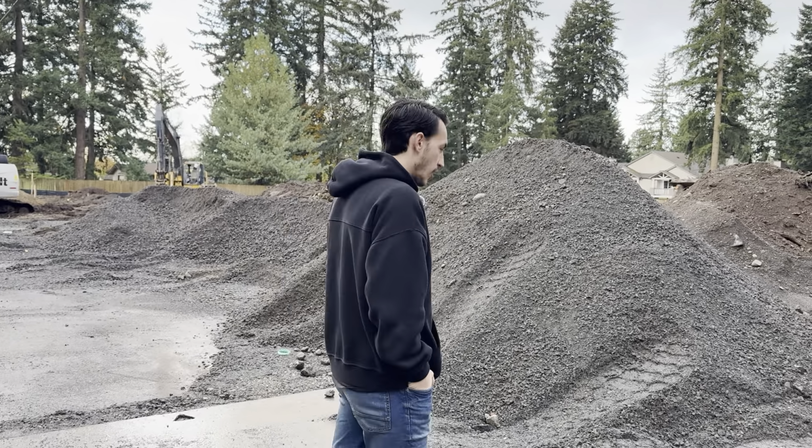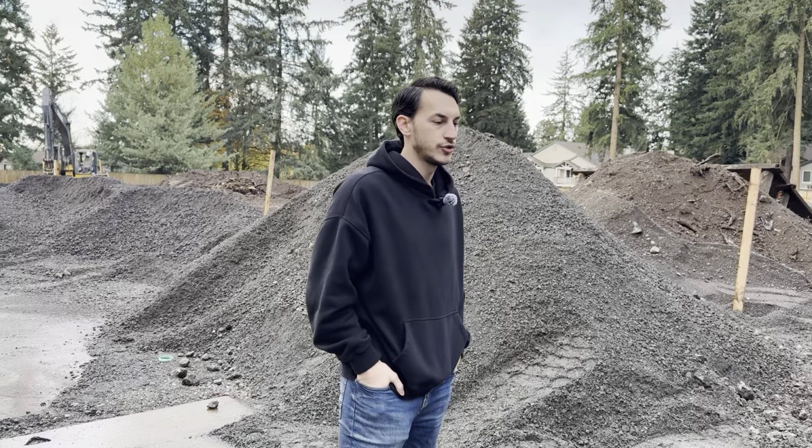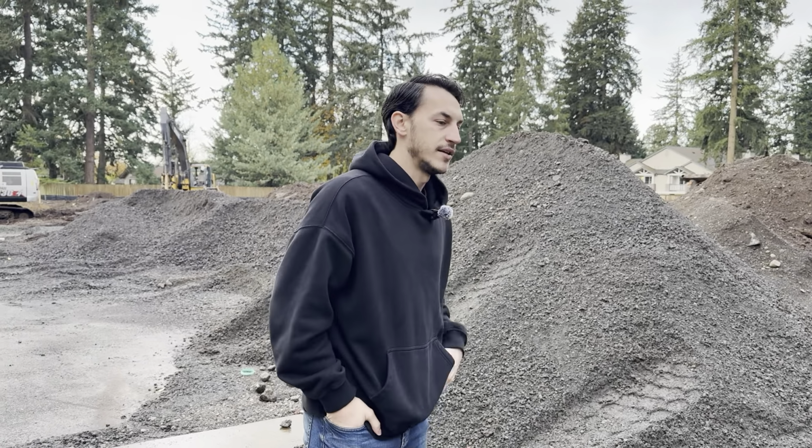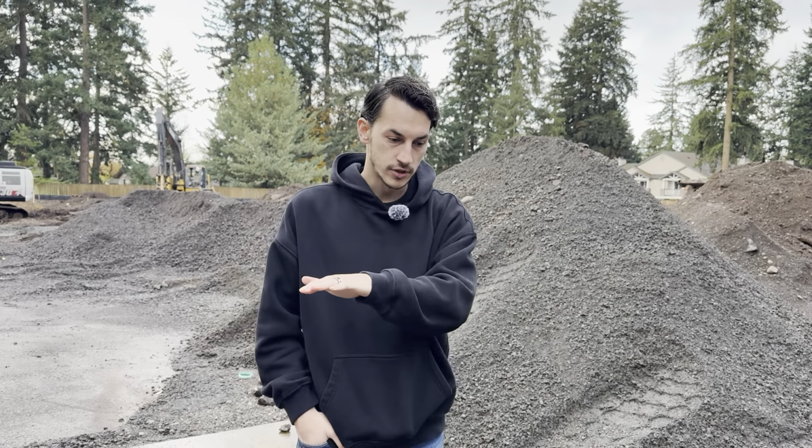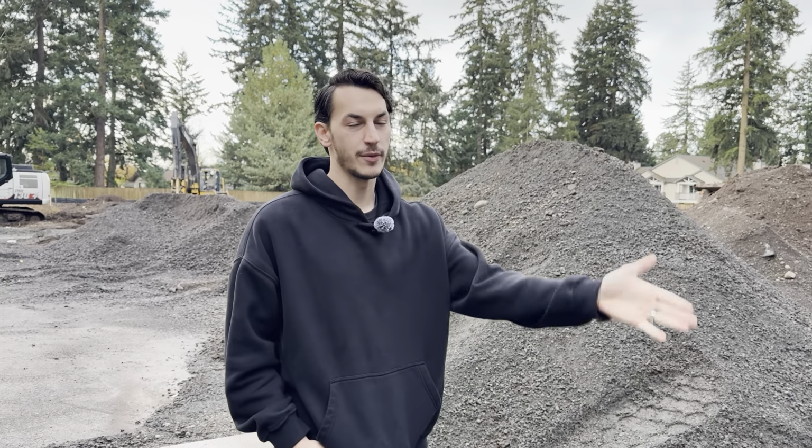Okay, so development is different than a builder or new construction. The developer, again, does everything underground, so I consider it horizontal. A builder does everything vertical.